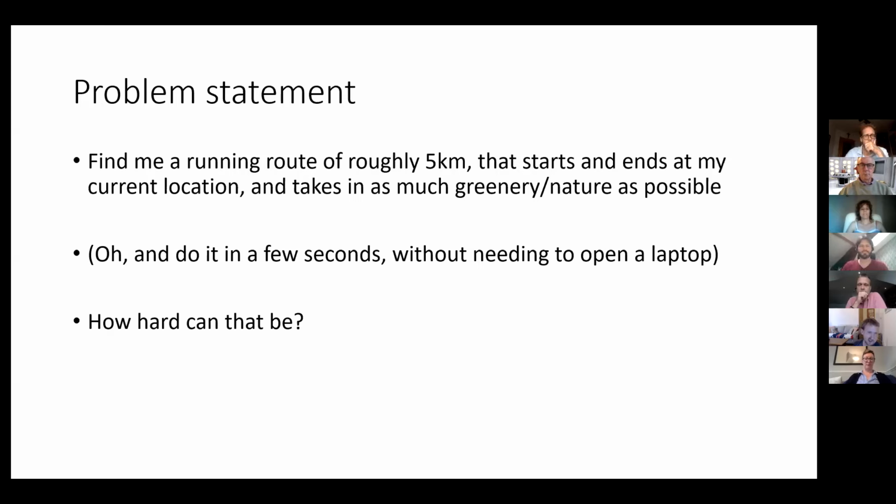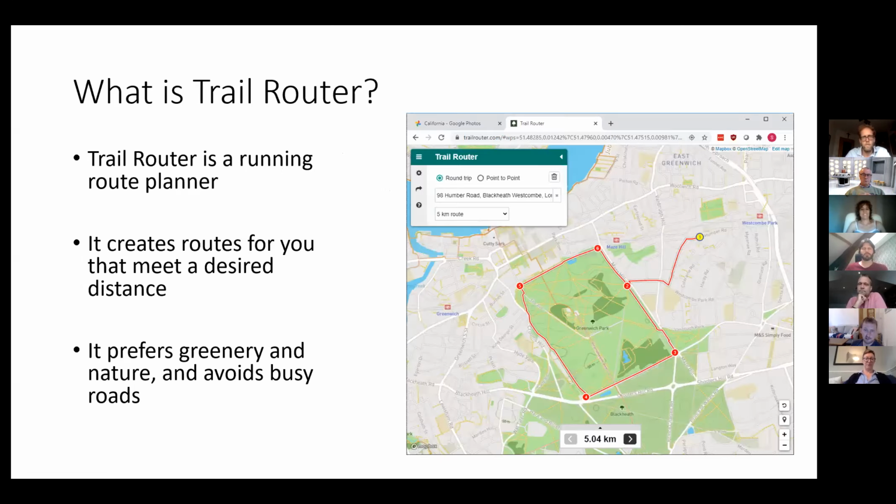But crucially, I want to do it in a few seconds, and I don't want to have to fire up a laptop and manually draw it out myself. I want it in as few clicks as possible. So how hard could that possibly be? Turns out, actually, it is actually quite hard. I've been working on it for the best part of 9 or 10 months in the odd evenings and weekends here and there. But I'm pleased to say it's live.